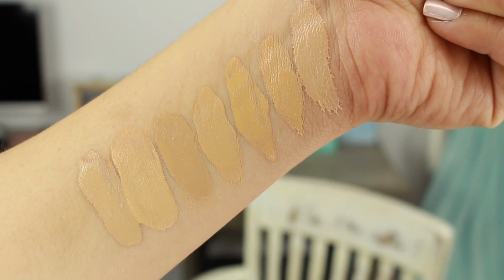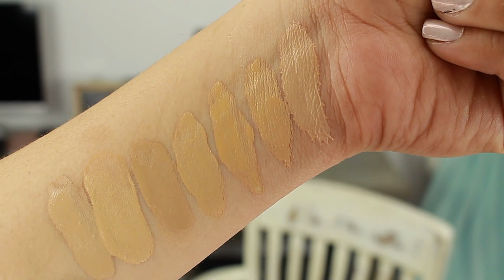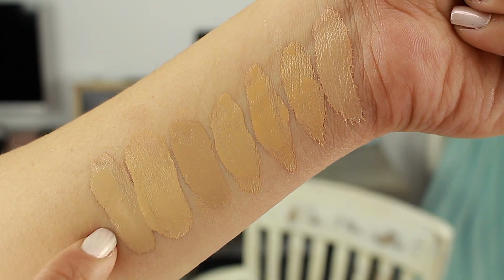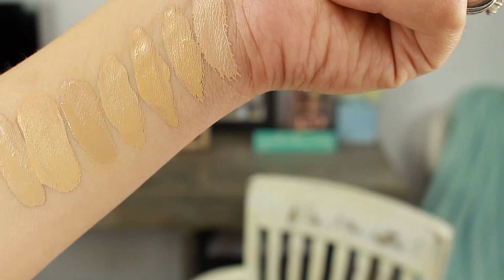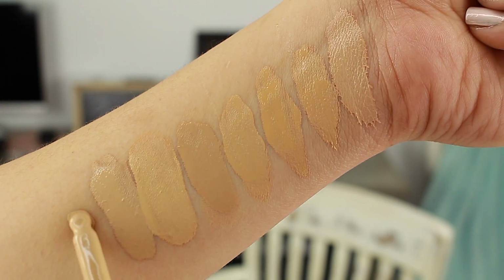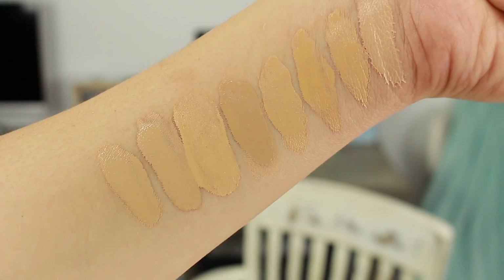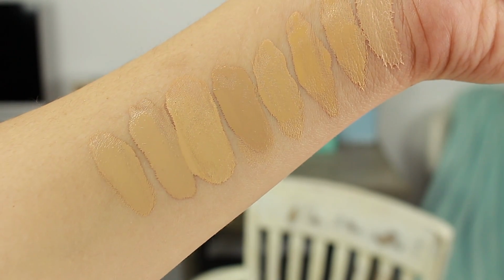Here are the swatches. This one right here is the Joah Truly Yours foundation, and it's been sitting for a while, so I'm gonna put another swatch and we can see if it oxidizes. No, it doesn't really oxidize.